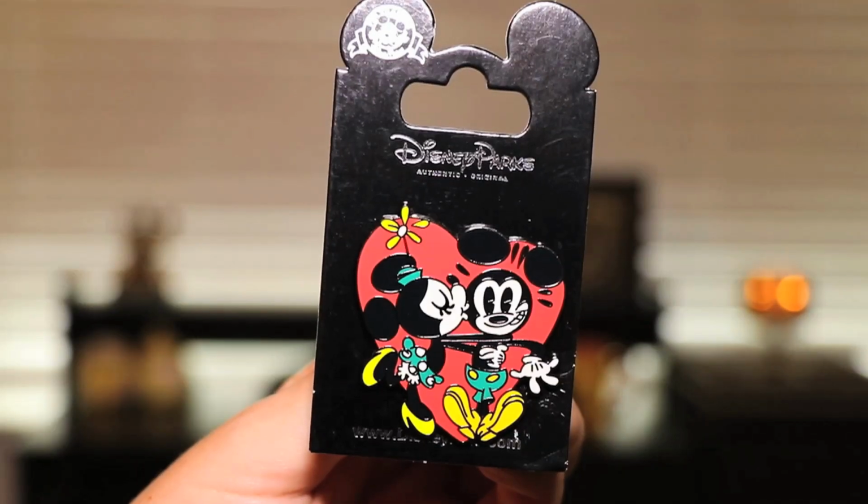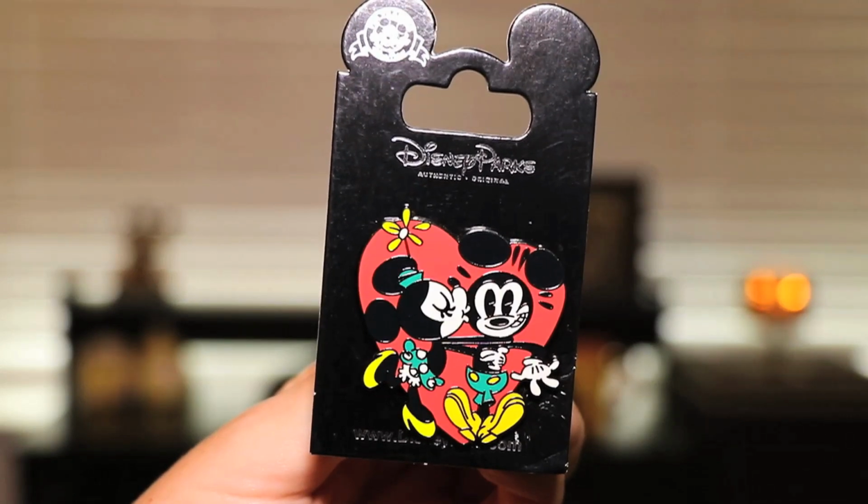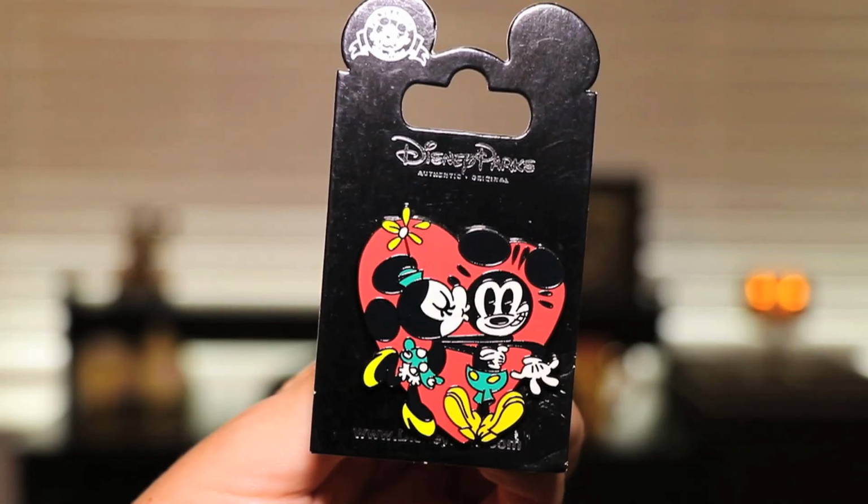He seems pretty happy about that. You can see his facial expression, all like, oh yeah. And Miss Minnie being all loving, giving Mickey a smooch on the cheek. This is an open edition pin, but I think it's very cute, very loving, very romantic. I think it really catches their silly essence. But anyway, this is one of 2 pins that I have of kissing. I don't think Disney comes up with too many kissing pins.